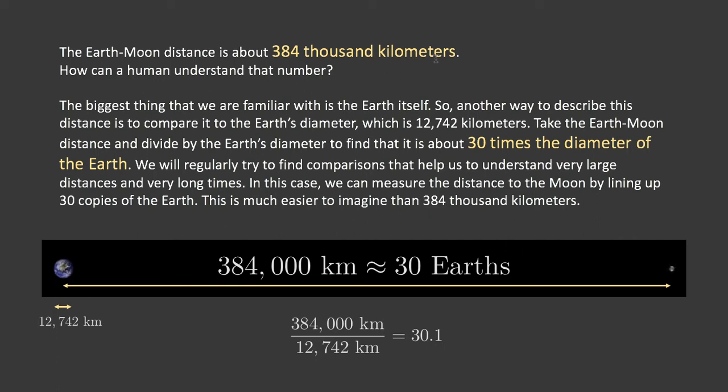So I take the Earth's diameter, which is 12,742 kilometers, and I can divide it into 384,000 kilometers, which we see here. And what you find is that gives you 30.1. That means that there are about 30 Earth diameters in between the Earth and the Moon. Now that's a number that I can wrap my mind around. I can think about how big the Earth is. If you've traveled across the country or out of the country, you've got some sense for how big the Earth is. Well, the Moon is 30 of those Earths away from us.